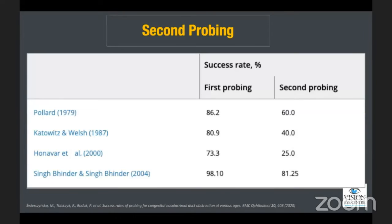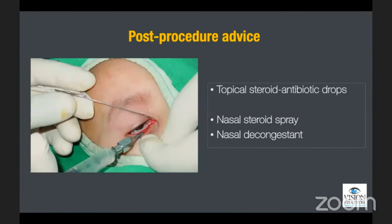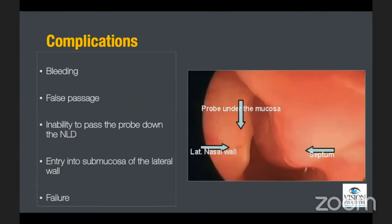And there's a difference between the success rate of the first and the second probing. The second probing also has much lower success rates than the first probing. So post procedure, we should advise them topical steroid antibiotic drops. There are studies on the efficacy of tobramycin, dexamethasone, and you can use any similar kind of steroid antibiotic combination. And what we found is that steroid nasal sprays and decongestants initially also help keeping them open.